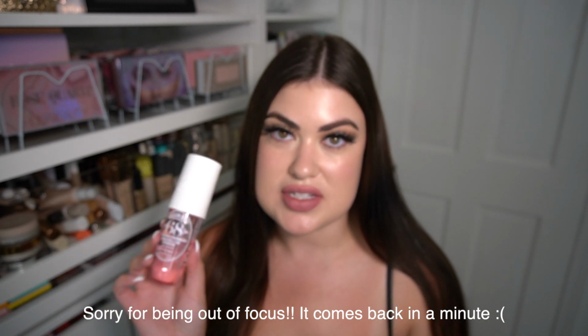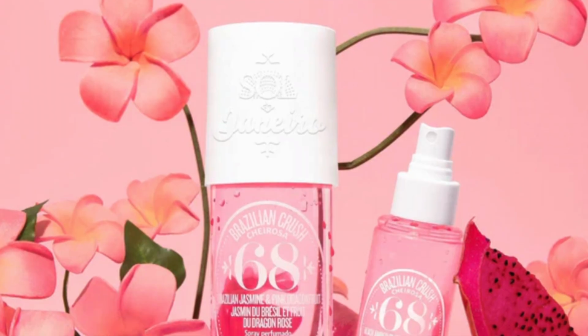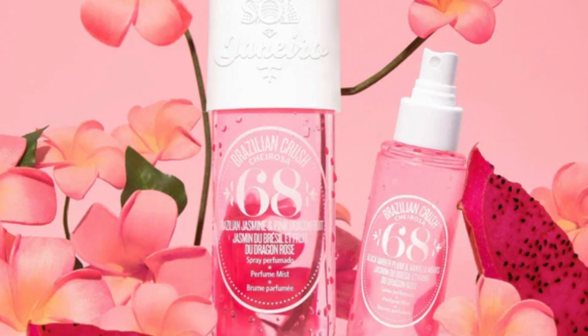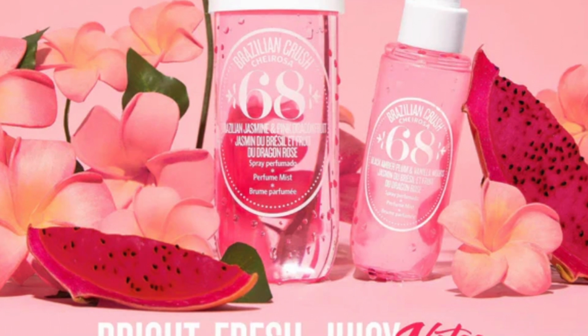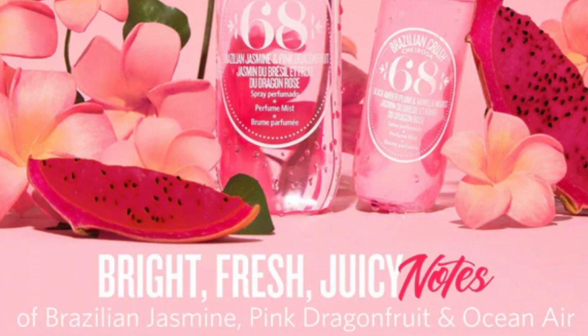This is Churrosa 68. This one smells like Ariana Grande Cloud perfume. People have compared it to Baccarat Rouge 540, and I really like the cream of this one. The cream has a retinol alternative in it. The reason I'm choosing this next is because this one is very floral sweet.